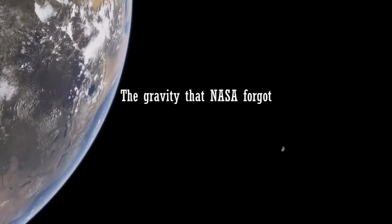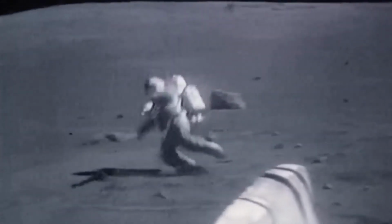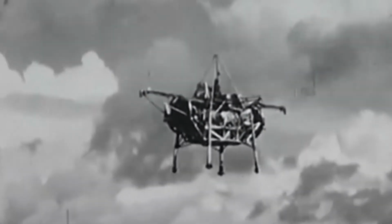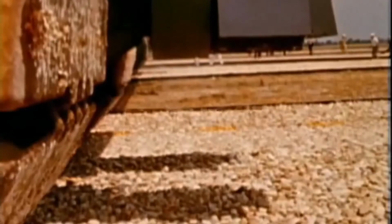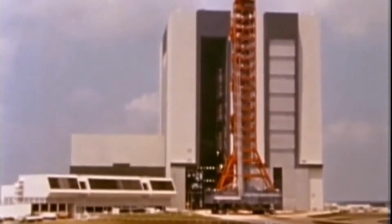The gravity that NASA forgot. NASA did a commendable job in giving the pro-NASA group enough evidence to prove that the astronauts were on the moon. The problem is that there were one or two gaps in this evidence that fatefully slipped through. There is another pendulum in the NASA videos which I suspect was unexpected and therefore not faked by NASA. This occurs on the Apollo 15 mission when astronaut Dave Scott ran past the flag and it started to swing.